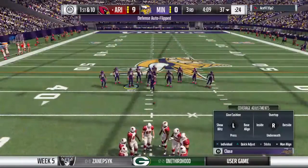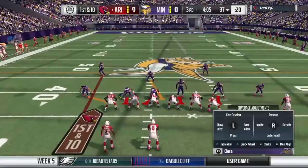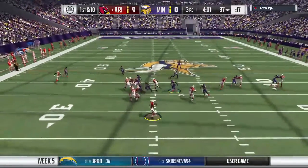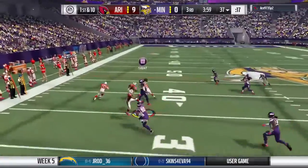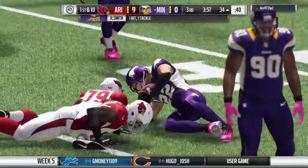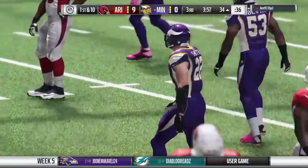So the offense has it 1st and 10. Brown, the lone receiver, left. Here we go. First down, Brissett. Oh, it was hit at the line of scrimmage and intercepted. Picked off by Harrison Smith. And his guys are going to take over at the 34-yard line.